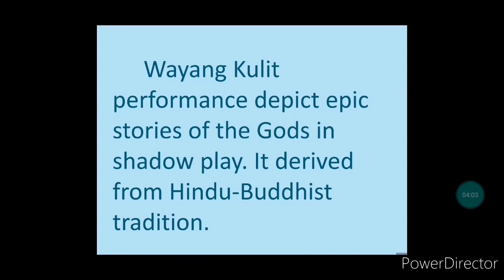Wayang kulit performances depict epic stories of the gods in shadow play. It derived from Hindu-Buddhist tradition. So ang pinapakita po sa performance ng wayang kulit is the stories of the gods of Hindu-Buddhist tradition.